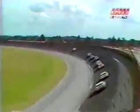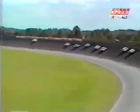Just a little smidgen of smoke out of the back of the car, and then lost power, eased it up against the outside wall, and this herd thundered through. Cale Yarborough asserting what by NASCAR standards is a massive lead, but probably an 8 or 9 car length, and drawing away from the pursuing pack.